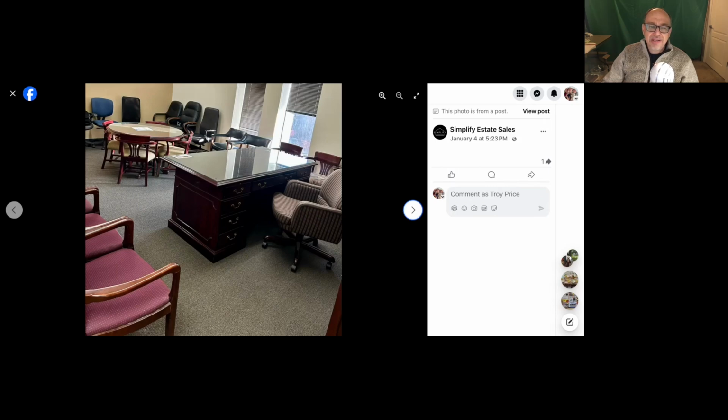Furniture is something that you can't really move unless it's very, very high end. A desk, look at that. It would cost hundreds of dollars to ship a desk like this, and wherever people are that are looking at desks, they can probably find one locally. So this whole room isn't something that's of particular interest.